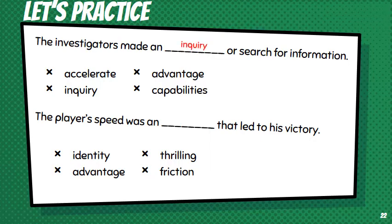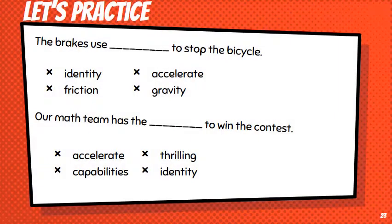The player's speed was an that led to his victory. So the player's speed was what to lead to his victory? He won at the end. It was an identity, advantage, thrilling, or friction? It was an advantage. Why do we use the brakes? Identity, friction, accelerate, or gravity to stop the bicycle? What do brakes use to stop something, the car or the bicycle?